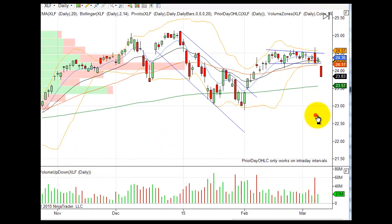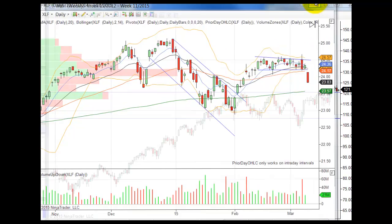Take a look at the daily chart. Daily chart looks horrendous. We broke down from this little horizontal trend line, little channel like I mentioned. We took out the 50-day moving average. Next step is the 200, and more than likely, it's like a magnet. It will get to the 200-day moving average. Unless something really exciting happens to the market, the dynamic has changed from everything being positive, whether it be good news, bad news. Now, people are starting to digest, looking for a reason to sell, okay?